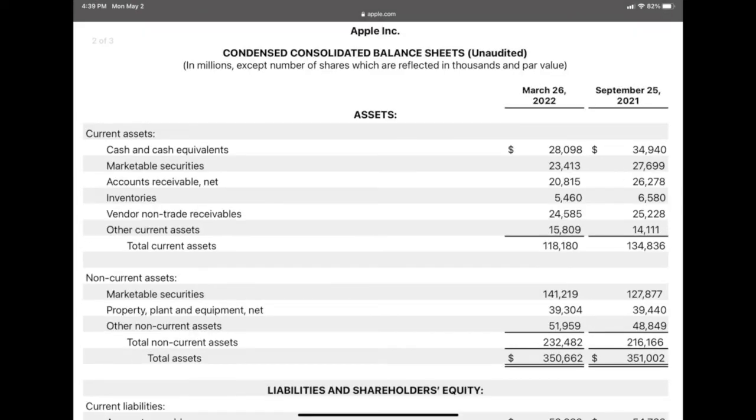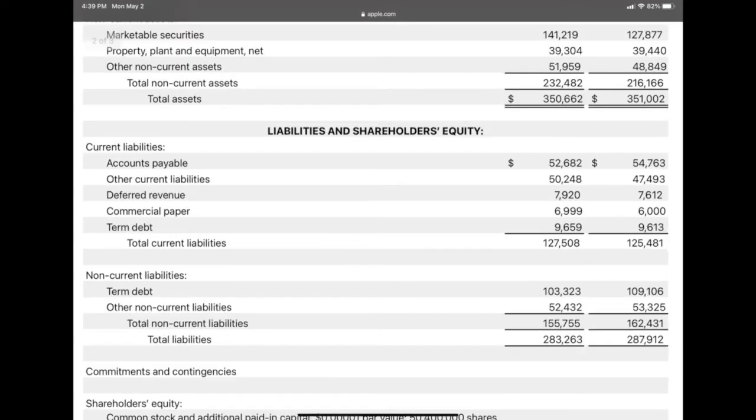One factor that I didn't mention earlier in the video is assets versus liabilities. Assets is basically everything listed on this page, their cash, their inventories, and their property, and they have a dollar amount associated with that. So Apple has $350.6 billion worth of assets, and you always want to see your assets outweigh your liabilities when you're looking at a stock. Just in case the company has to pay off some debt, the company is able to do that because of all the assets that they have. So we can see that the total liabilities was $283.2 billion. So Apple definitely has more assets than liabilities, which is a great sign if you're looking at a stock.